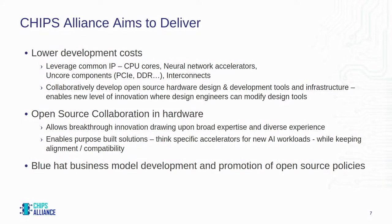So we aim to deliver on several things. We want to simply lower development costs, because if you have common IPs, things you can just grab and start using, that helps. We're working on open source PCIe, open source DDR controllers. We're building open source interconnects. We have cores you can just grab. There's plenty of things that we're developing for you to freely use.